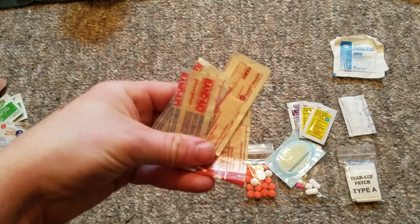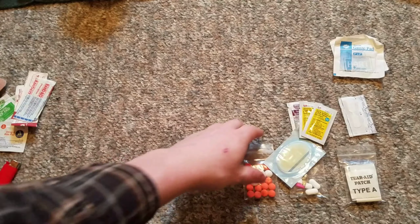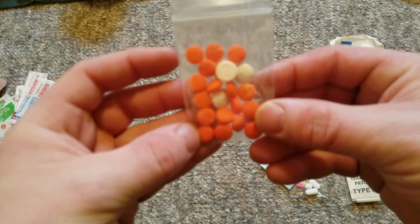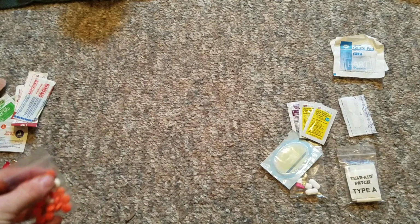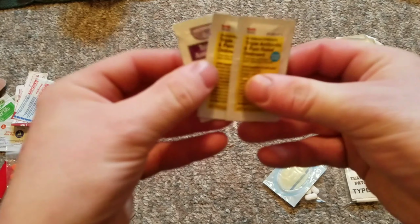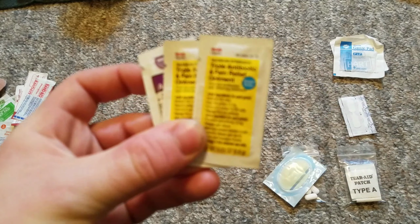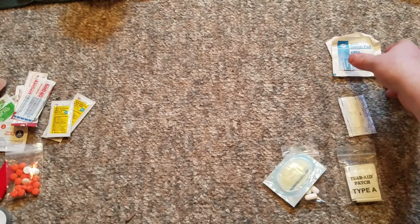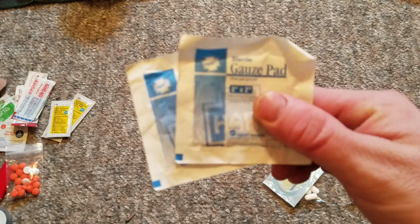Got 4 band-aids to start, a couple sizes. This is ibuprofen and just some Tylenol. It's just kind of whatever I had lying around to start. I'm sure I'll probably need to pick up more of that. A couple antibiotic ointment packets, like Neosporin, again for any big cuts. Same thing, 2 gauze pads for anything big that would happen. And a couple butterfly closures. Hopefully it doesn't come to this, but these are nice to have.